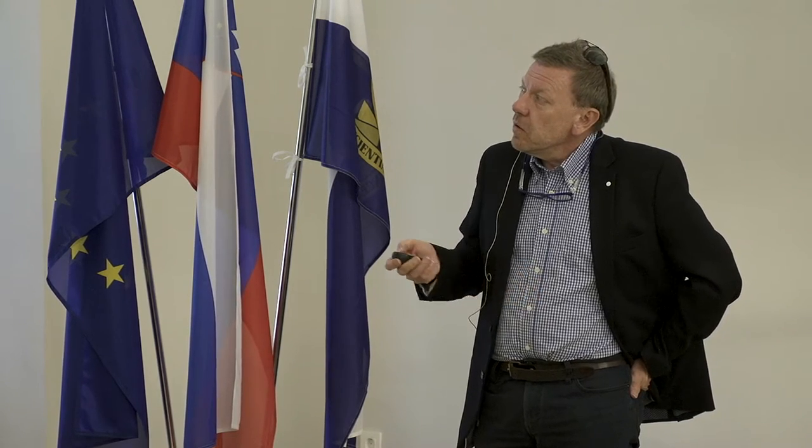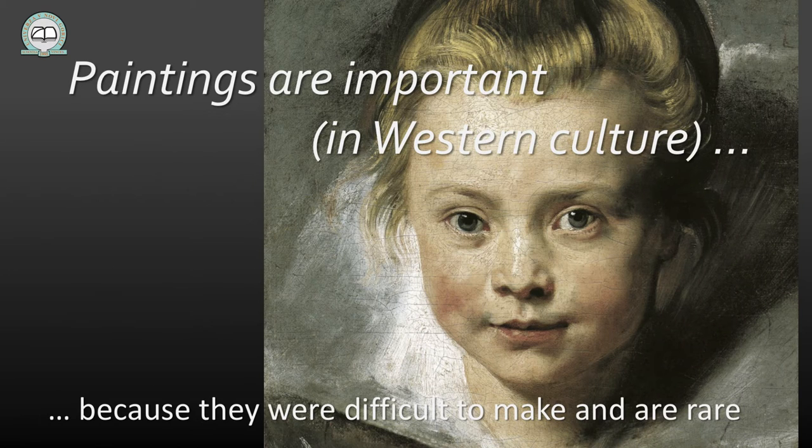Another reason why paintings are important is, and here I show an example, a painting by Rubens. Rubens is a Baroque era painter, which I know quite well because his home city is, my home city is Antwerp. And so Rubens made a lot of paintings, which he sold to the kings of France and the kings of Spain and other important people. But he also made a smaller series of paintings of his own family. And this is one of his daughters, Clara Serena.